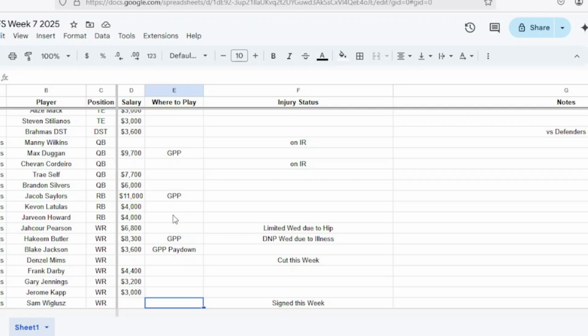Butler is a viable GPP option at $8,300. He didn't connect the best with Max Dugan last week, but still got the touchdown. He did not practice on Wednesday due to an illness.